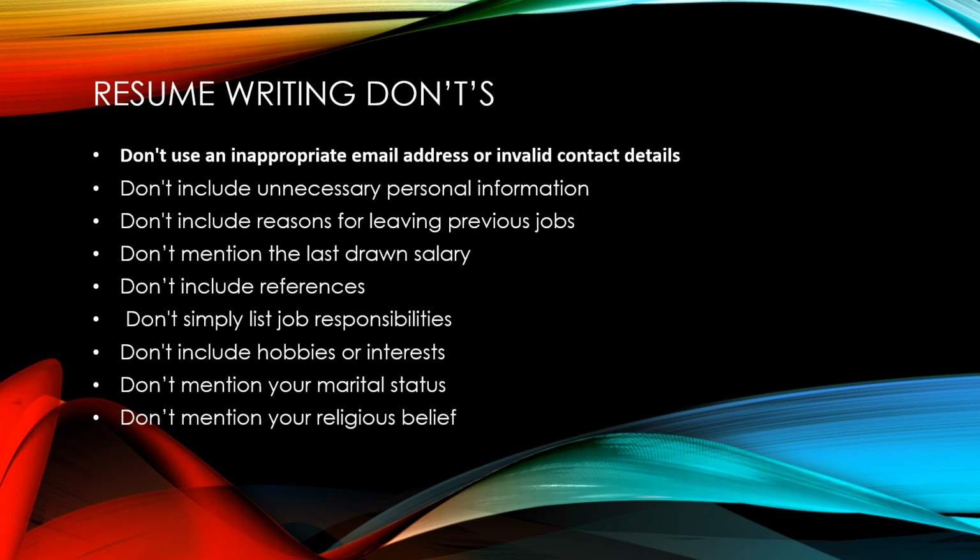Next, do not include unnecessary personal information that is irrelevant to the job. Do not include reasons for leaving your previous jobs that might have a negative effect. Do not mention the last drawn salary. Keep that for your interview. That will be better. Do not include references if they are irrelevant.